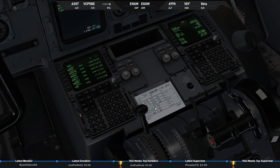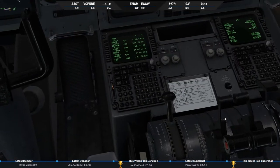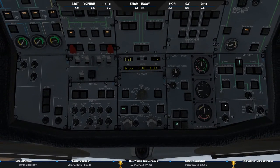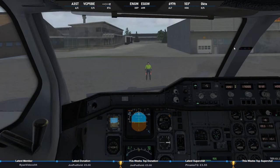Alpaca 1 Juliet, are you able to continue a straight push? Negative, but I am doing a short push to the left. Doors closed, all green. Beacon light on. Roger. I had APU bleed on as well. There we are, I've got some duct pressure. Looking good. I'll keep an eye on the traffic. Alpaca 1 Juliet, Mike, starting pushback, and you may start engines.